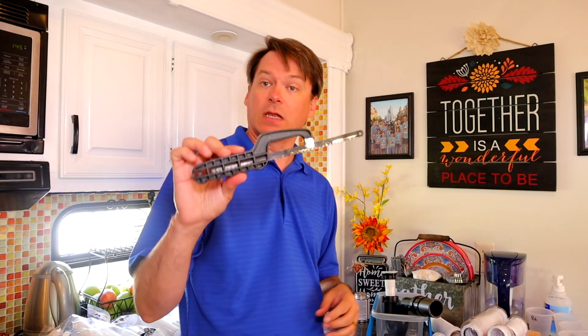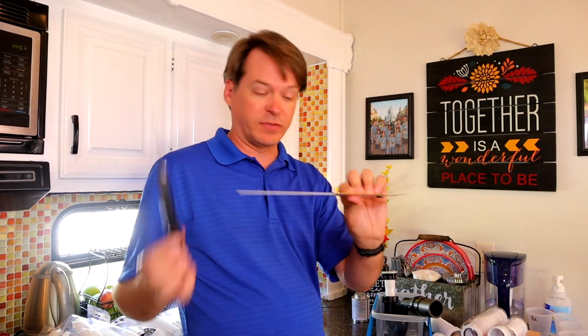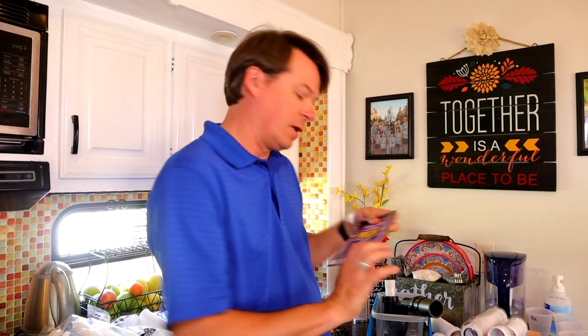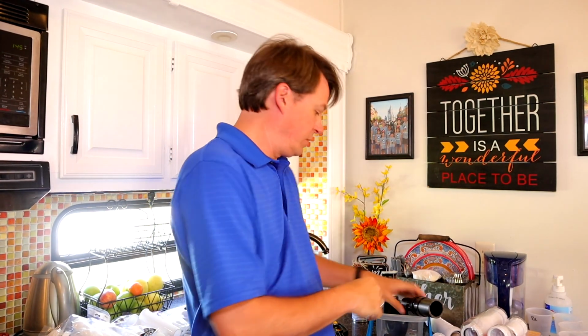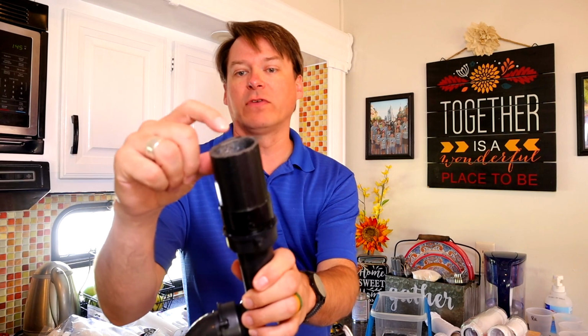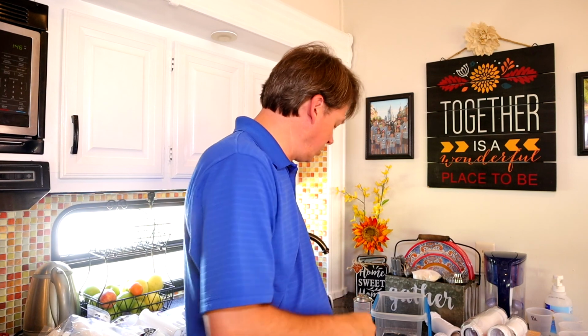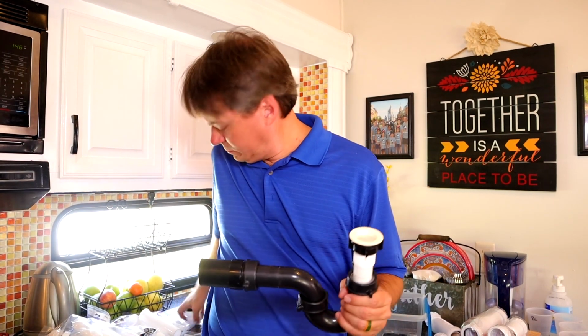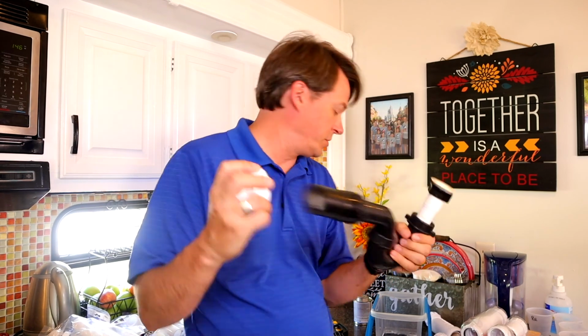All you need is a little hand hacksaw. My blades happen to be dull, so I just bought some new blades for mine. You need a little bit of sandpaper, because once you cut that off, as you can tell, there's quite a few little burrs and spurs and rough spots, and so you have to sand that down so it's smooth. And then finally, you're just going to need some cement to put it on, to basically glue those two pieces together so that it's tight, and then you're good to go.